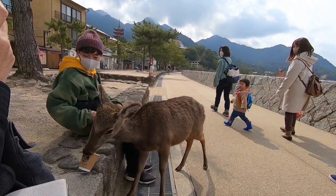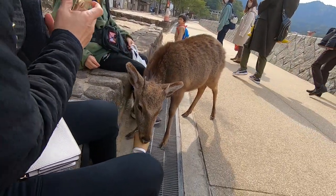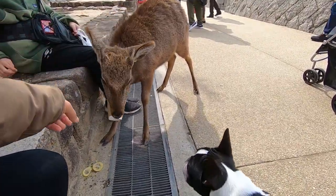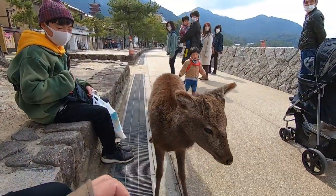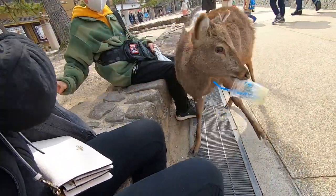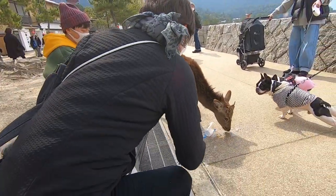They are scavengers. They are not scared at all. And I guess he was after our lemon. There's a popular drink on Miyajima or in Hiroshima. It's famous for this lemon drink. And these deer know it. They go right for it. I mean, after this, I saw people hiding their lemonade when they were walking by the deer. They were like trying to hide the lemonade.